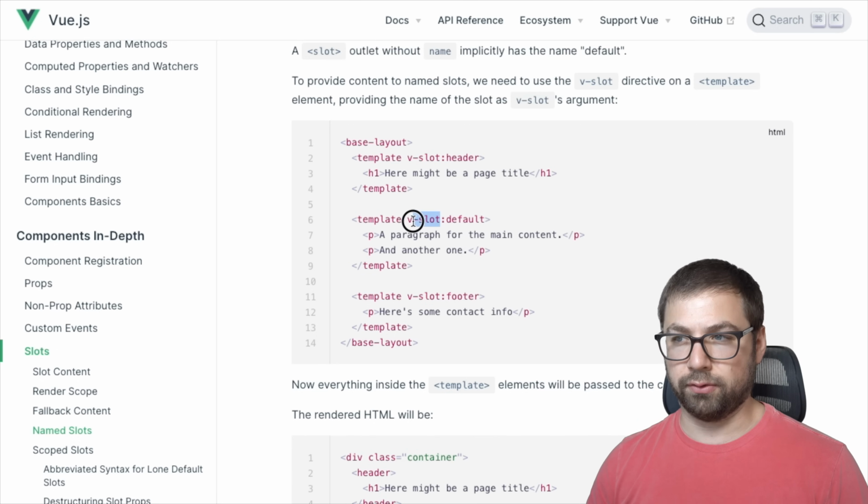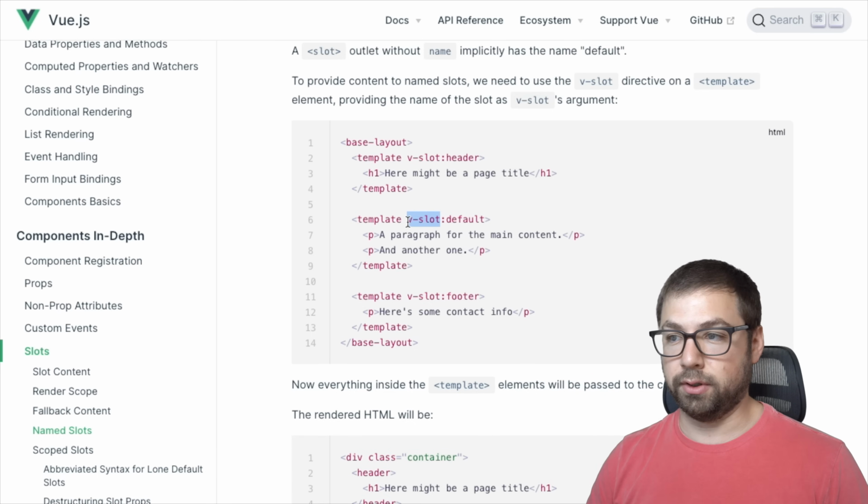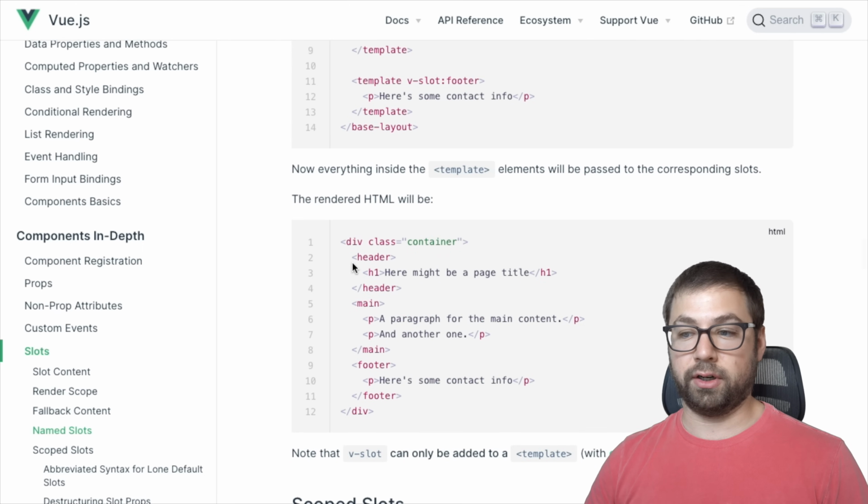v-slot is a directive in Vue for doing kind of behaviors in the template itself. I'm not going to delve into it right now, but you have header, default, and footer, and that's how it actually renders the content here.